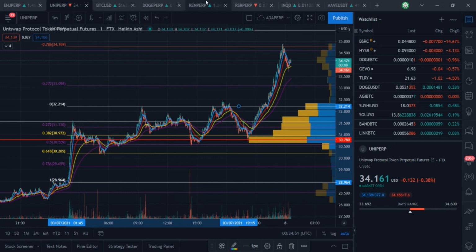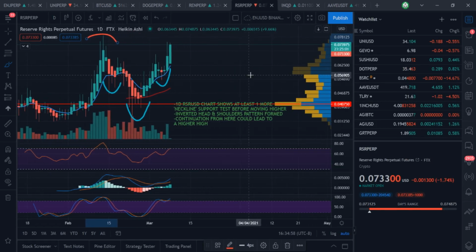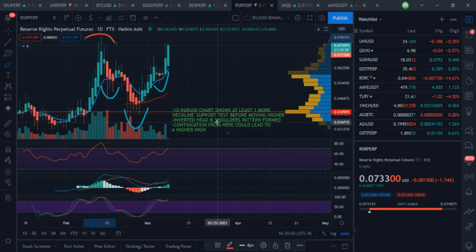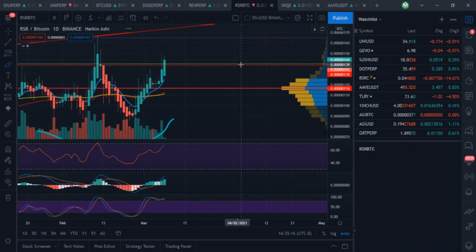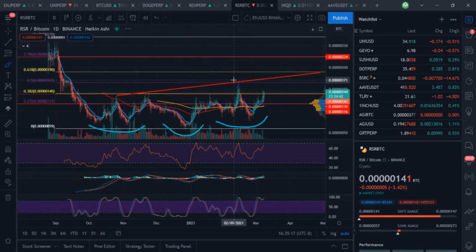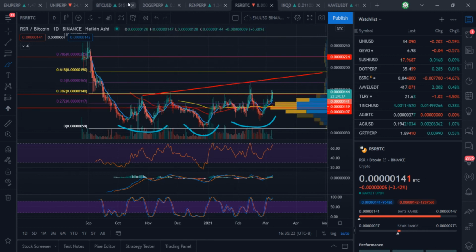I shared RSR on the other chat. Here are the details of it. This is on the 1 day pattern. I had a small long on that, got out at 0.75. I'm going to allow it to accumulate in this area here before looking to get back in, because the BTC pair is very, very bullish. Okay, yeah, this is the one. This is what I shared on my group. All the chat and the info is there.